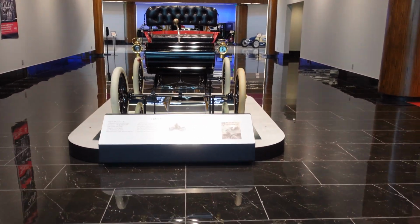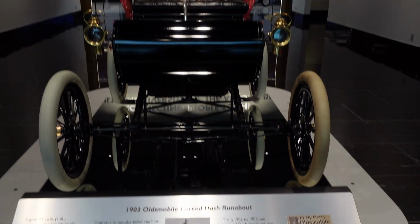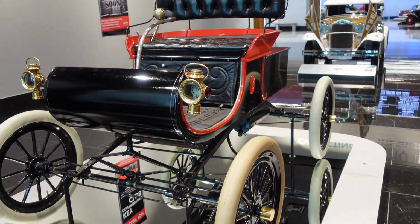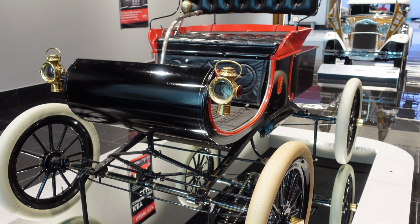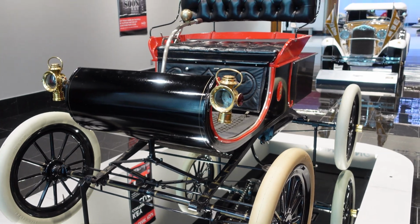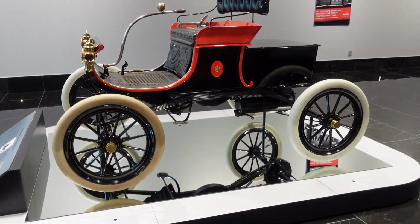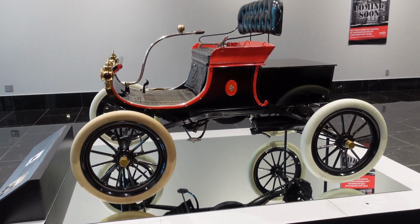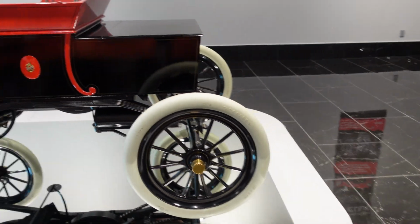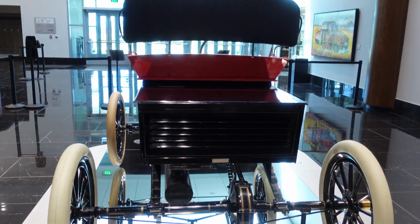This is the first car as you come in. Oldsmobile curved dash runabout. Let's check this out in all its glory. 1903. This is the first mass-produced vehicle in the world. Very nice. Look at them. I guess the engine was in the back compartment here.